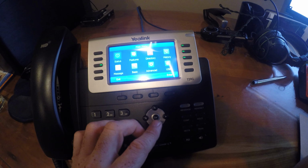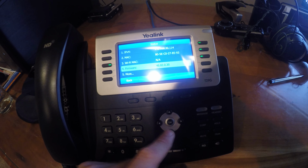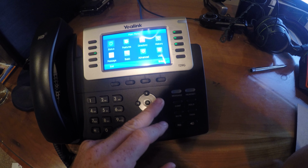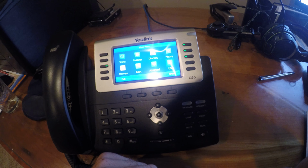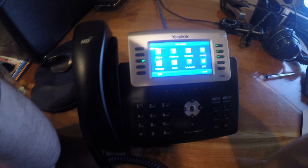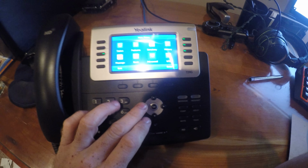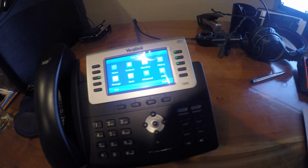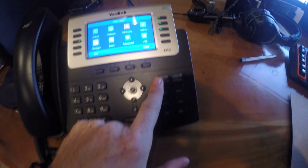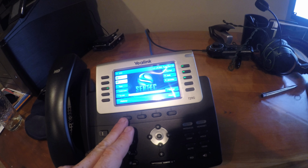The status will just give us some information about the IP address, the MAC address, more for us IT nerds. And there's some other things you can do in here. USB, this phone does have the capabilities of working over Wi-Fi or a wired connection. We prefer wired because it's just more stable. Message is for voicemail. Of course, it's a little longer to get through it this way, so we just hit the message button here to check your voicemail. So I'm just going to exit out of there.